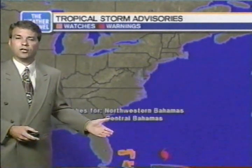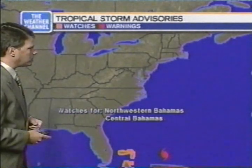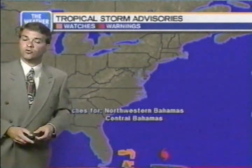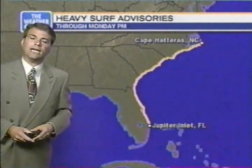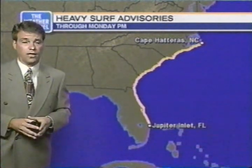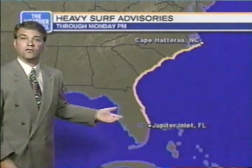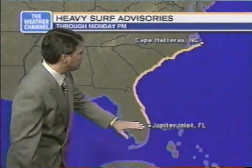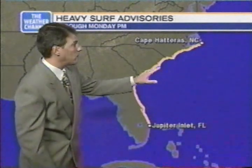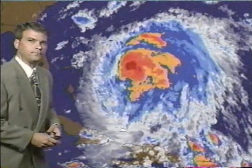In the Bahamas, the hurricane warnings and the hurricane watches have been lifted, and now we simply have tropical storm watches for the northwestern and central Bahamas. As the hurricane continues to cover a large area, it's produced a lot of swells, those swells reaching the coast and causing significant surf. High surf advisories continue in effect from the Jupiter Inlet area of Florida right on up through Cape Hatteras. Let's show you what's going on with the hurricane itself.